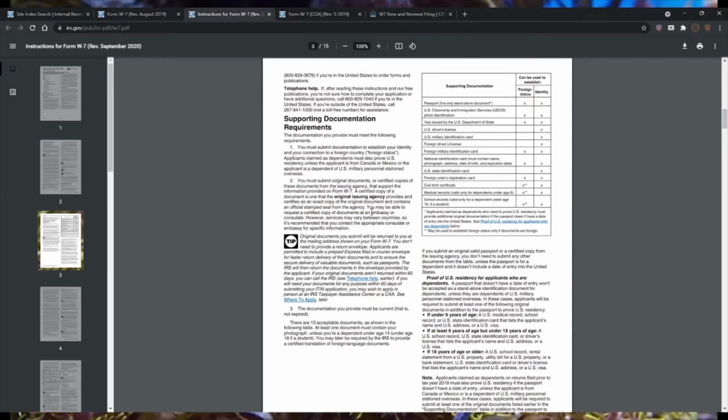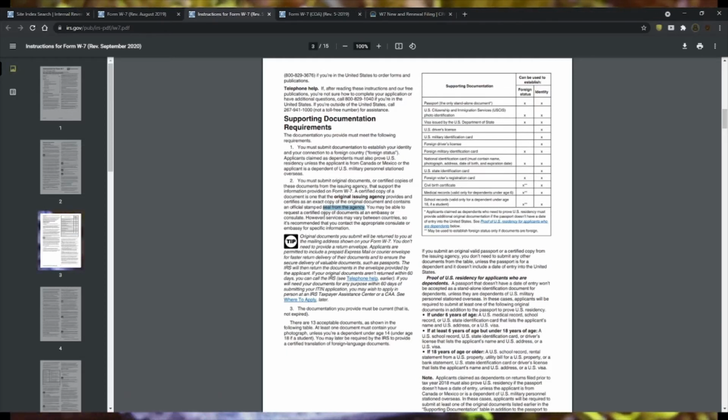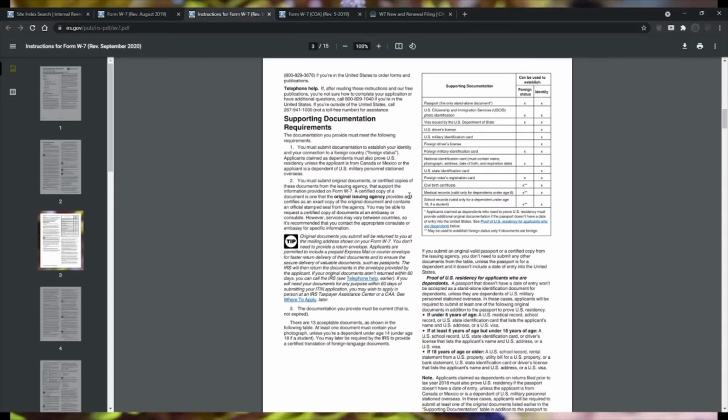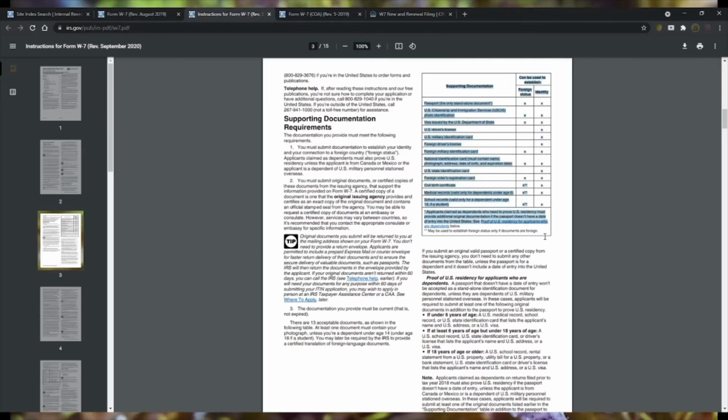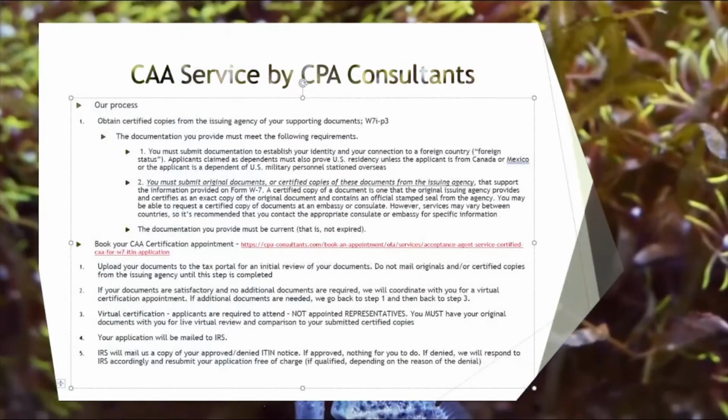Okay, so they will have to do the copying themselves, and the certified copy should have the seal of that agency. You may be able to request a certified copy of documents at an embassy or consulate. For your reference, on page 3 of the W7, these are the acceptable forms of documents that you can submit as proof of your identity and connection to the US. Okay, now let's go back.